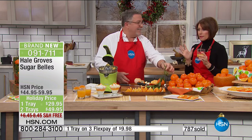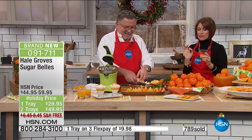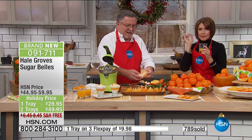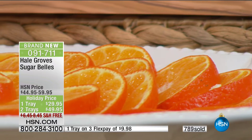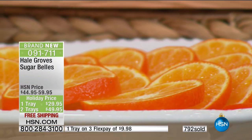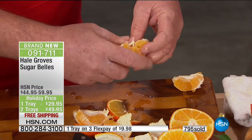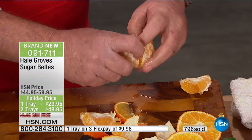I know I made a mistake by not ordering this before I came on air. These are all going to sell out. You need to order yours as fast as you can. I've never tasted anything like it. And look how easy they peel. Perfection. And there's one for you. So they peel into sections like a clementine, just like any other good, regular orange. You can section them out.